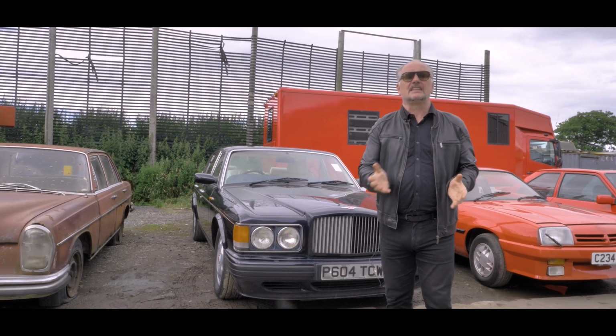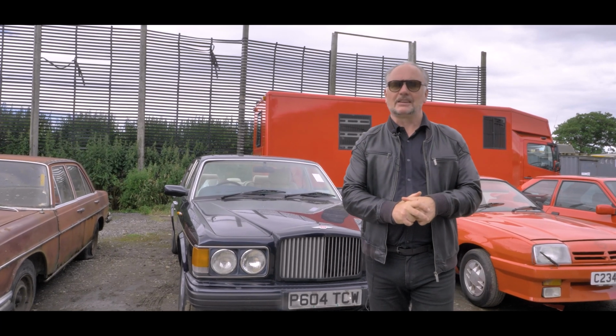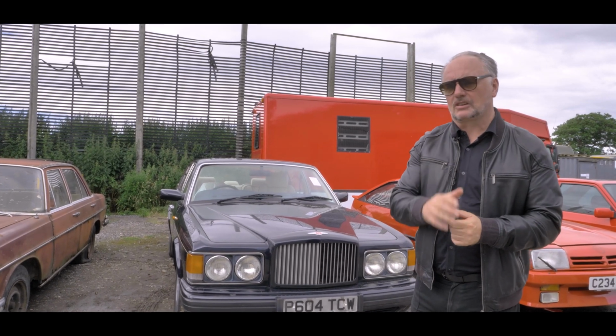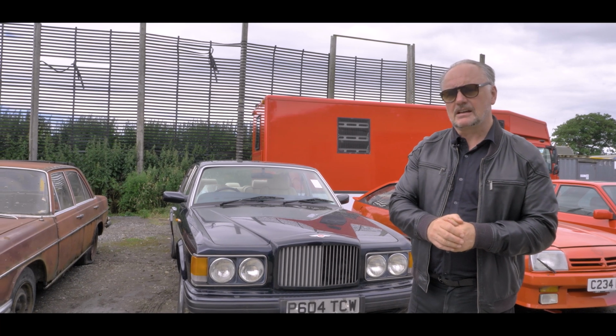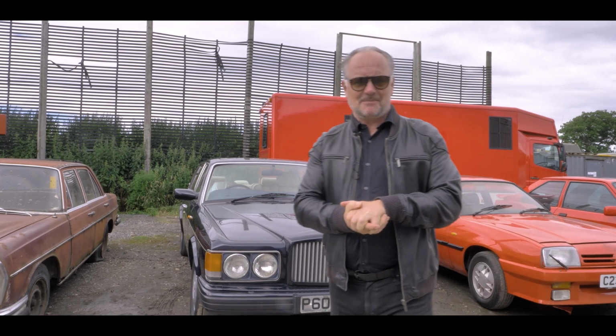They've got lots of great kit in their forthcoming sale, like this rather magnificent Bentley Turbo R. It's not black, it's actually a very, very, very dark blue. And in the words of Ewan McGregor, don't tell me you're not tempted.